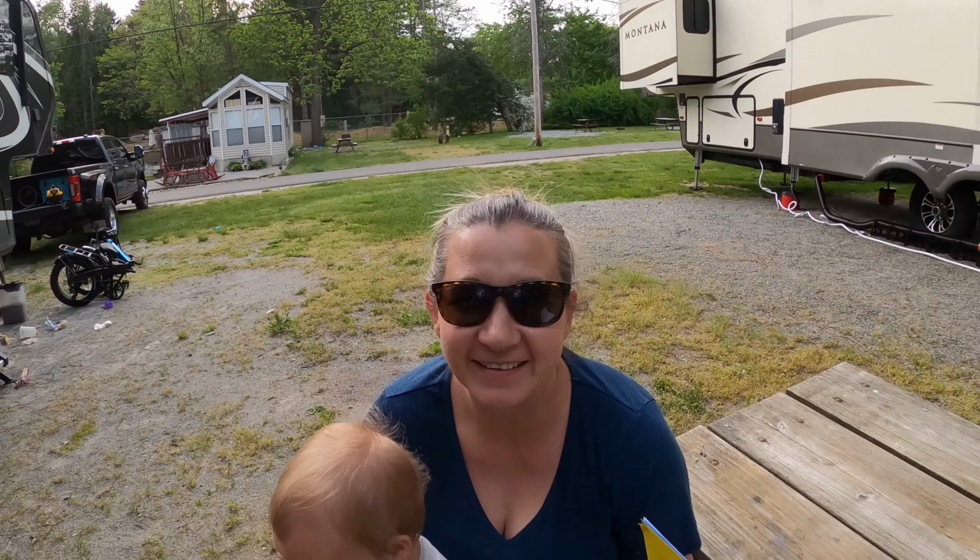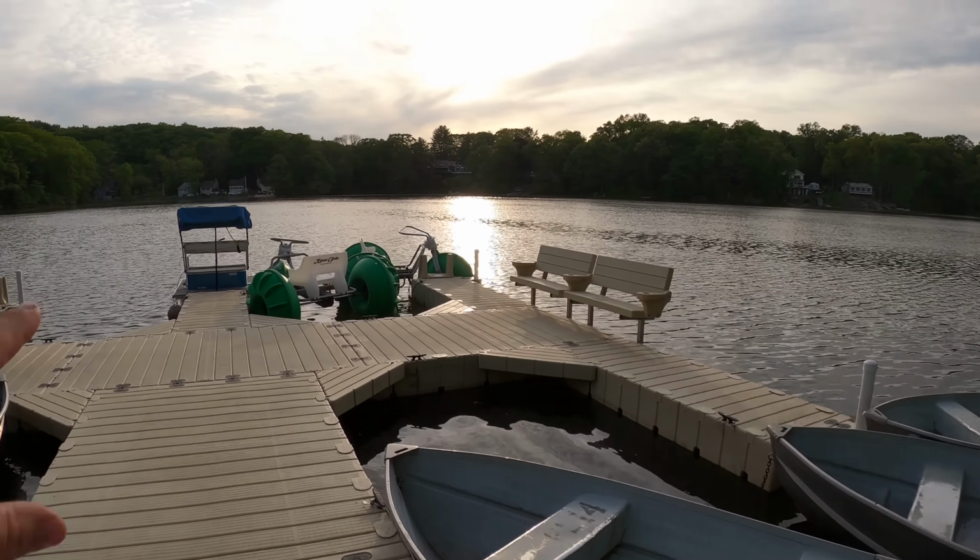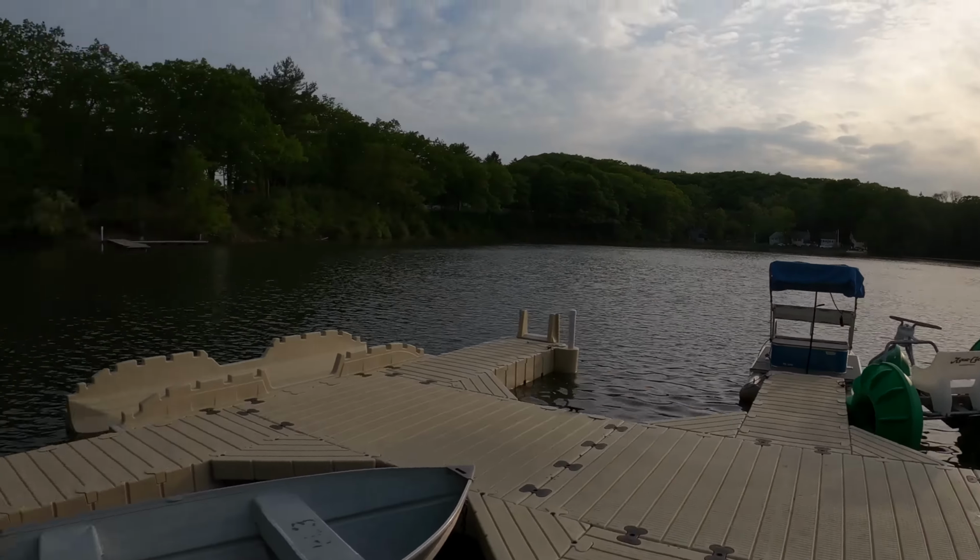Look at this. This is Panther Lake. This is the boat dock. You can rent all these. They even have these giant water tricycles. There's a swimming area at the beach. There's a fishing deck. We're gonna let the girls play at the playground and get settled in for the night. Catch you guys on the next one.